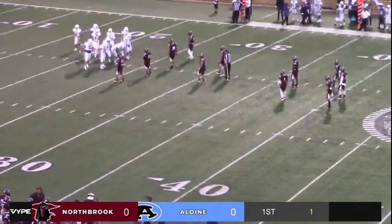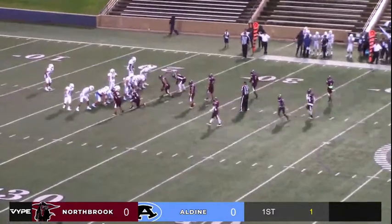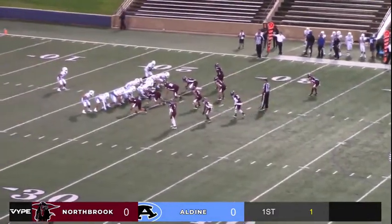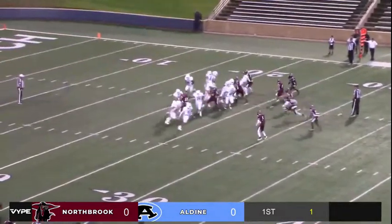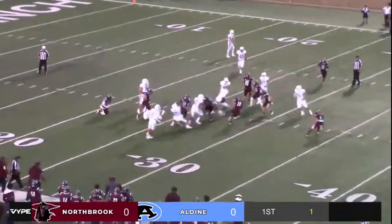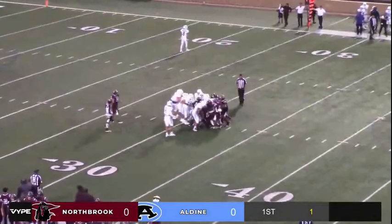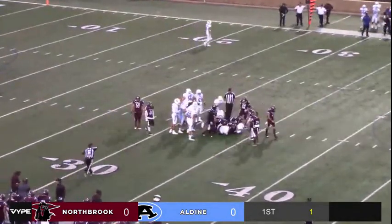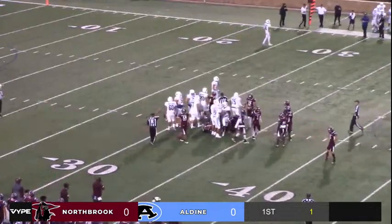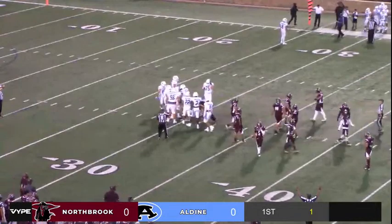Mustangs take over on the 24, first and 10. Double wing set here, running back in the backfield. Quick jet sweep, going to try to get to the outside. Cuts it up, runs into his own guy, and it's just met up right around the 30-yard line. He's going to fall forward for an additional 3 yards, but the official is going to say it's a 4-yard progression. Stop at 31. Angel Reyes with the tackle.